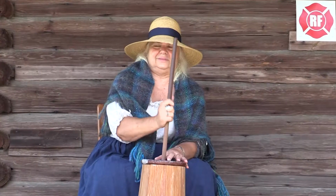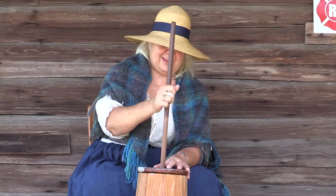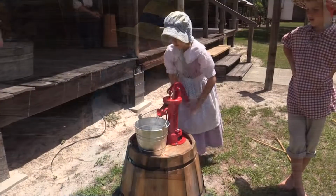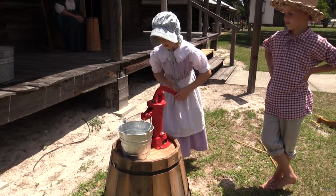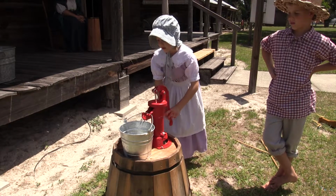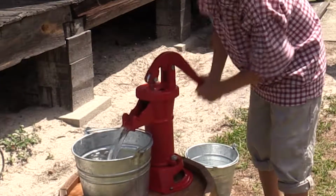In the warmer months, the porch became the place where most of the daily chores were done, and sometimes at night, sleeping on the porch would be cooler than inside the cabin. Chores that involved water, such as laundry, required you to go and get the water. For many families, this meant gathering water from a hydrant, a pump, a well, or a stream. It is estimated that you would have to go get water 8 to 10 times a day.